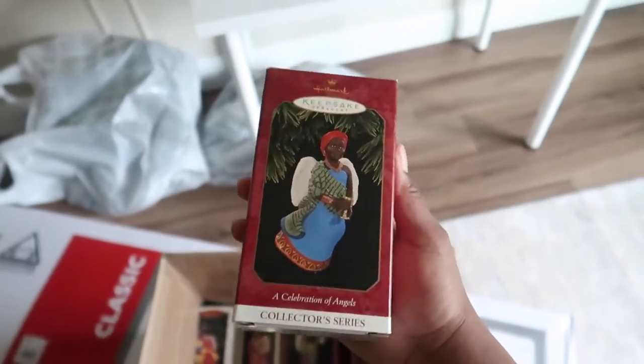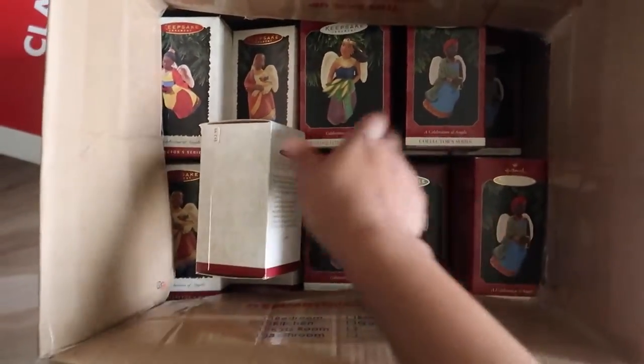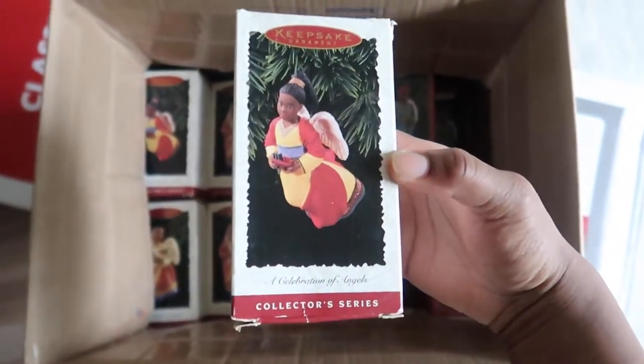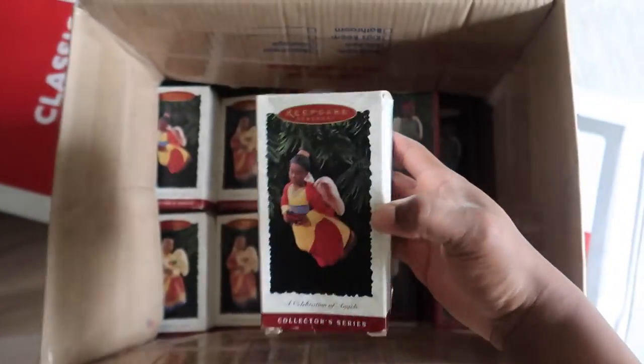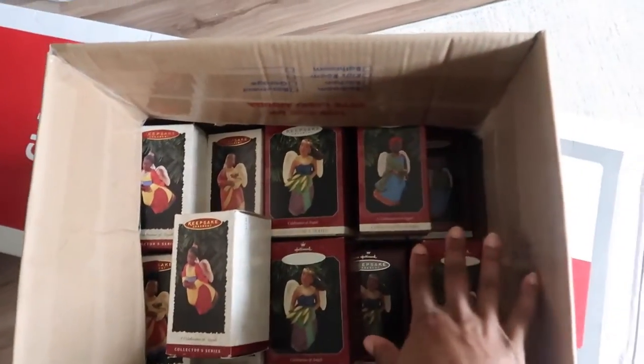And I know they're not aesthetically pleasing, but to me, they're homey and they remind me of home and actual memories. So these are some of my favorite ornaments and I was gifted these, so I'm excited.